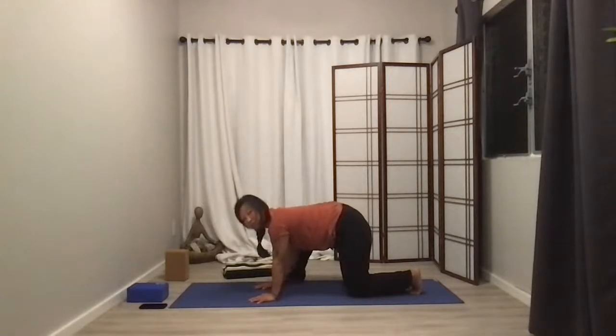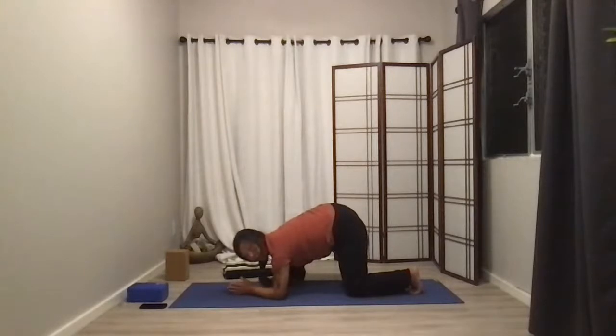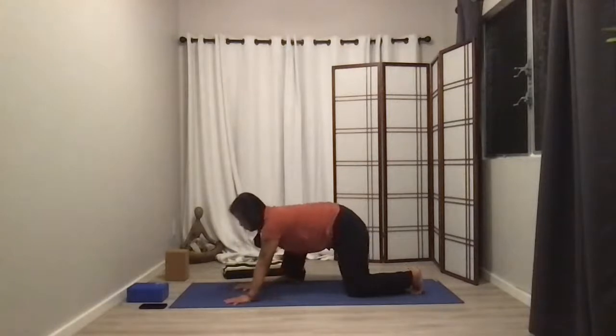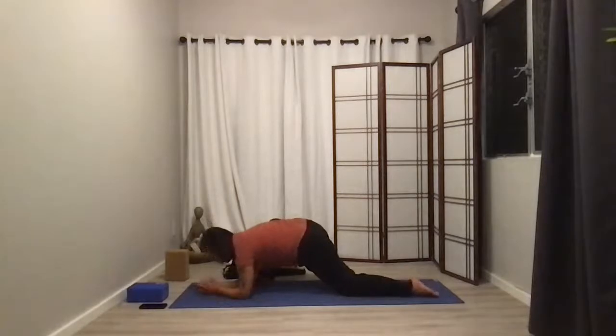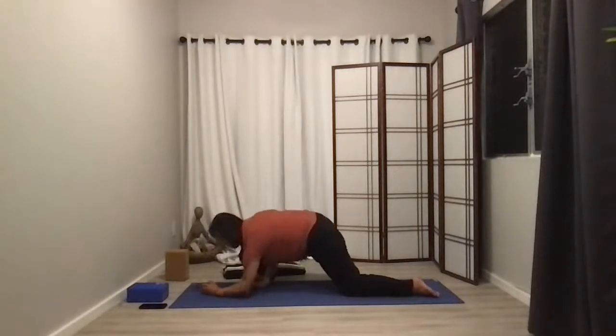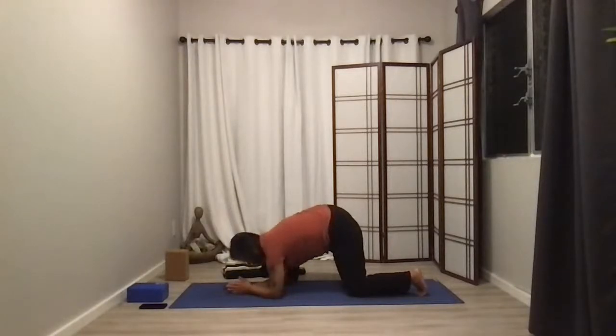Remember this lizard pose? It was either really short, hands under the shoulders, hands to blocks, or forearms to the mat. Or if you prefer, walking that right foot forward and then hands under the shoulders. Hands can be on blocks, forearms can be on blocks, or forearms down to the mat. Noticing how you feel. Taking the time to notice, is it similar or different to the other side?